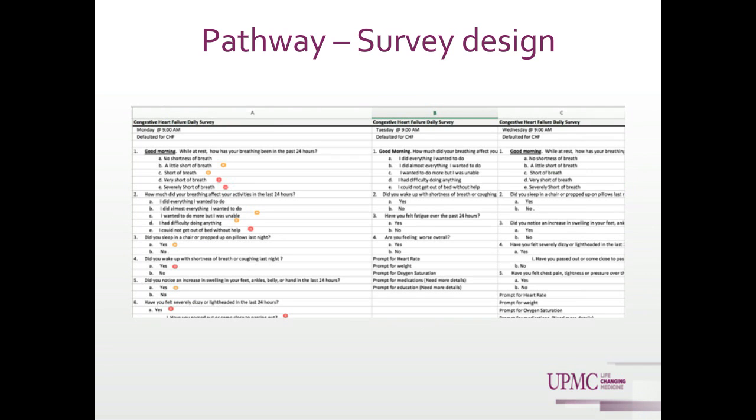So here's an example of the survey design inside of the CHF pathway. Here we can not only customize what each of the survey questions are, but then also, depending on what answer is provided, we can then shift them into a yellow alert or red alert, which then cascades the actions that I discussed before, whether it's outreach from the call center or more of a delayed outreach from our clinical folks.